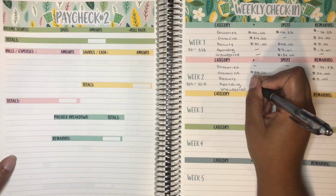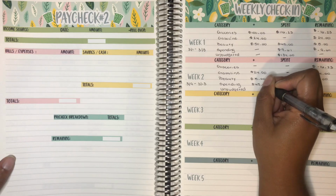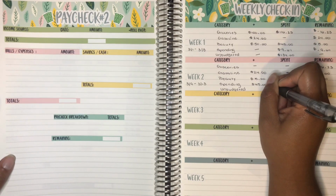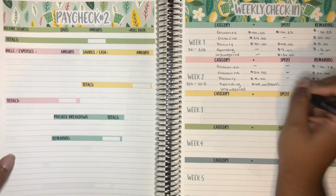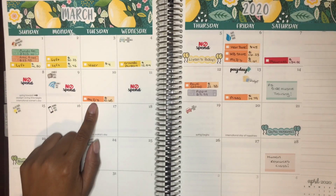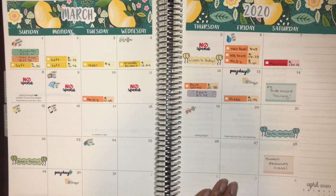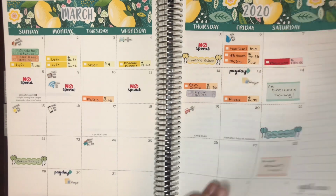Spending, I got $45 from my mom. Sometimes they give me some money just to help me out. I don't ask for it, but they're lovely, so they give it to me anyway. And I did do spending, pretty much all on food. So I did $10.68 on McDonald's, $22.38 at Pollo Centro, and then $14.79. So, and I'm over budget on that too.